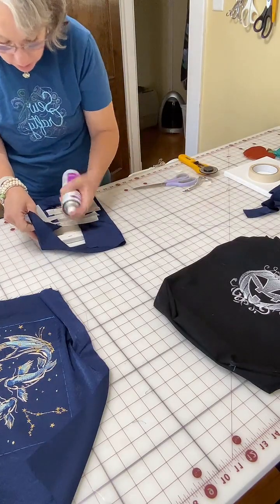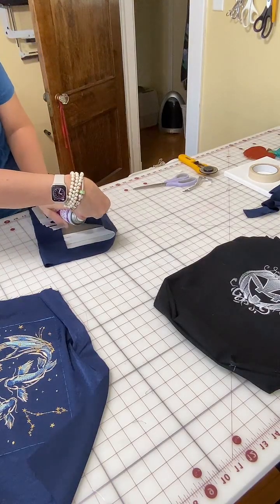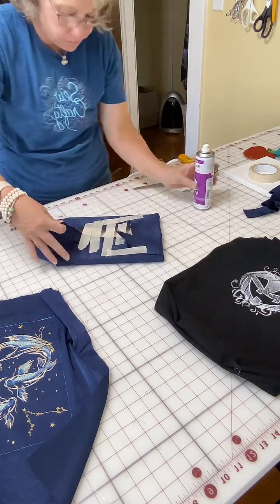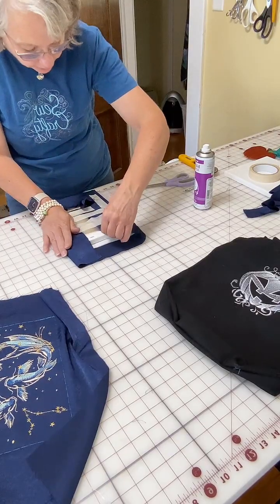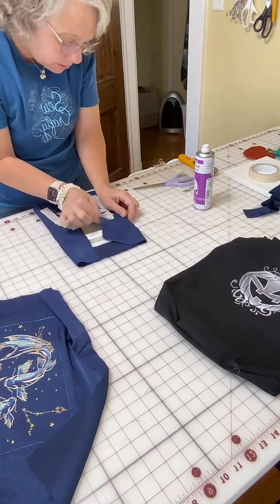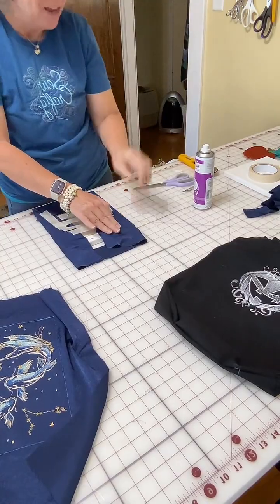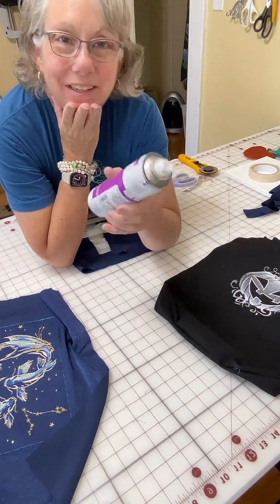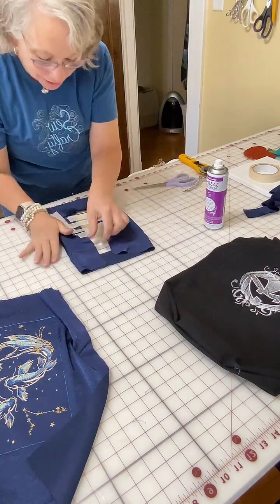So let me put some more spray here. That'll help hold it. All right. Because believe me, this is not easy to hold, I'm telling you. It gets real difficult to hold. Okay? It's nice. It's like this. This gives me another hand. It just gives me another hand. Because I always feel like I need a third hand to do this.